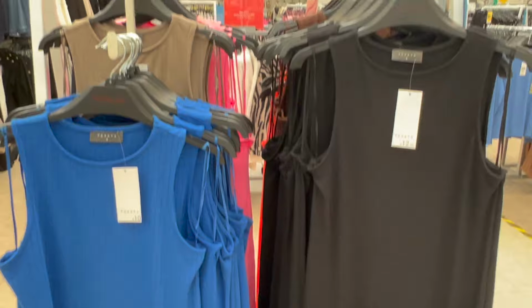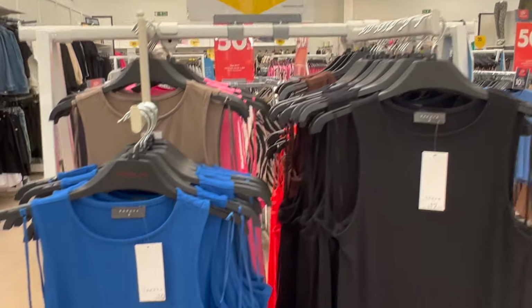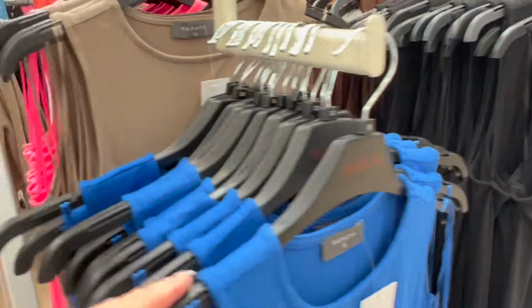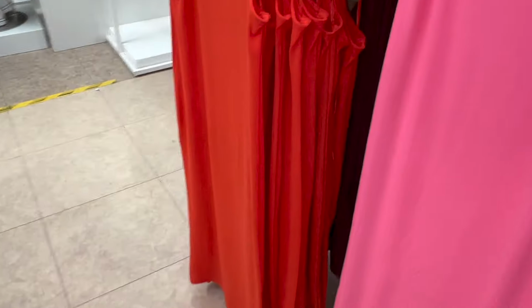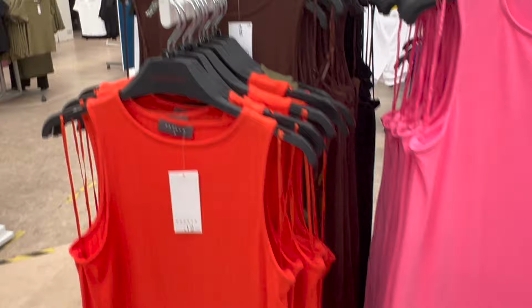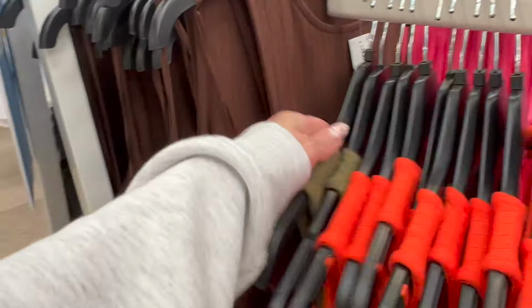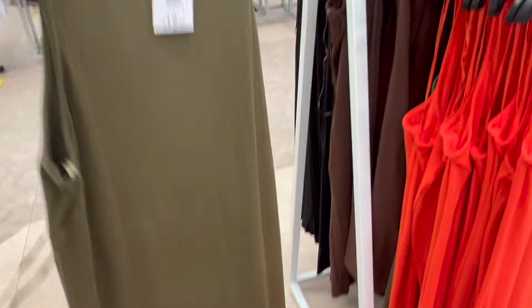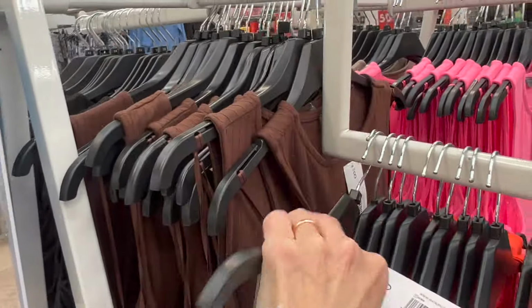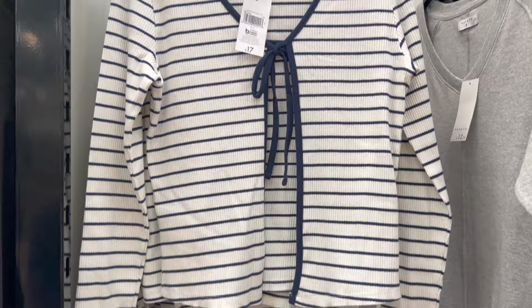They had these bodycon dresses in a few different colours, as you can see here, and there was only two for £18. And they had blue and pink, red, khaki, brown. I thought a couple of those colours were really nice. And two for £18, an absolutely fab price. And I do like that style of dress.